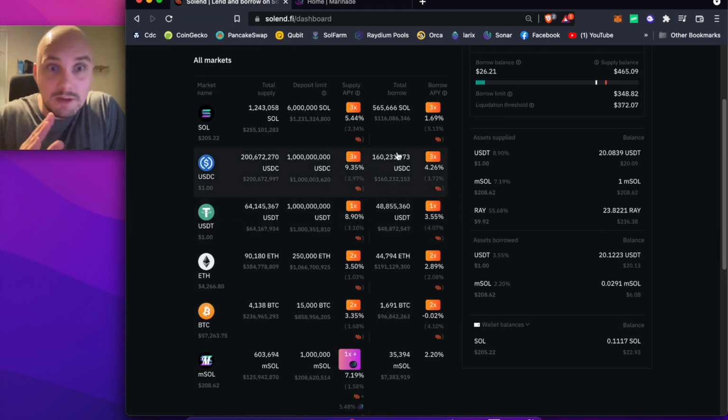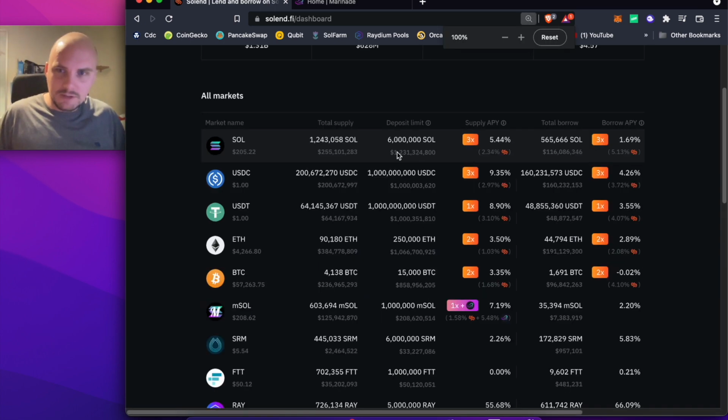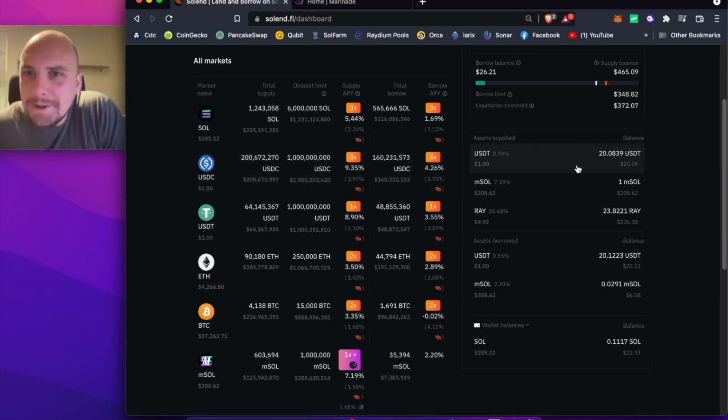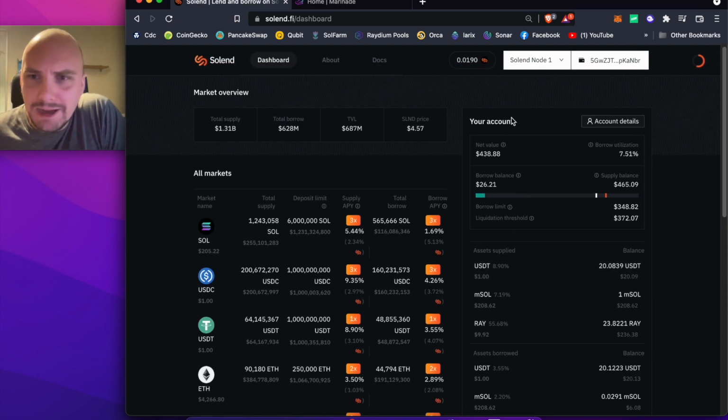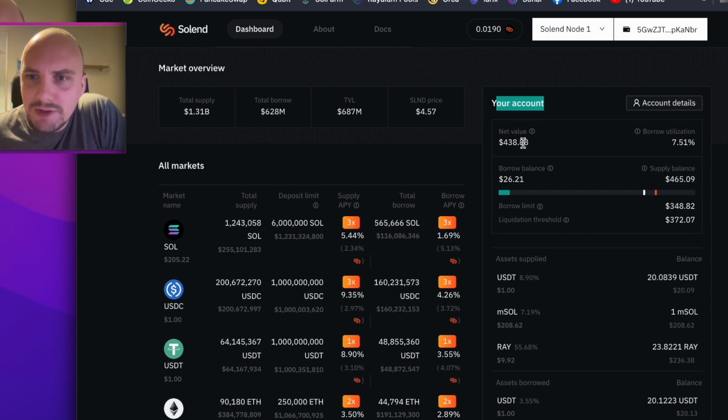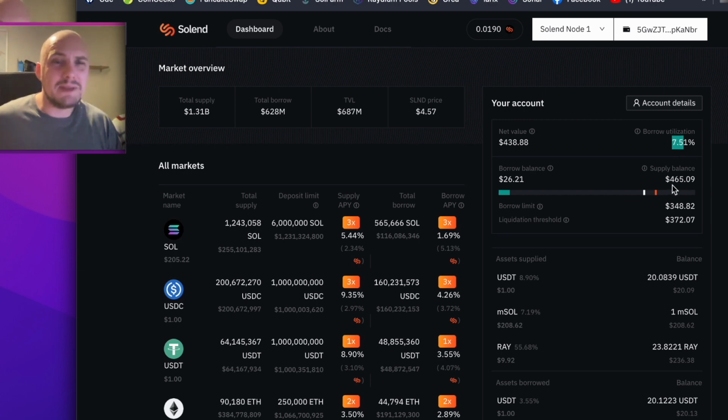So let's look at the numbers that we've got here. I'll try and make this a little bit bigger, but making it bigger doesn't help. Okay, at the moment, it's a very dark site. Looking at here, on my account, I have $483 of something in here. Borrow utilization is at 7%. Let's see if we can max this out.